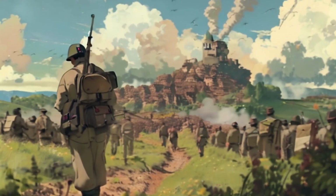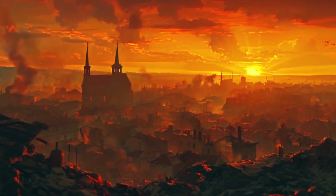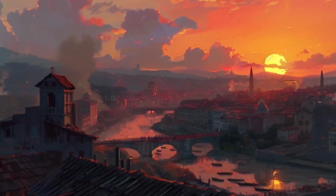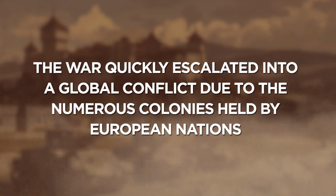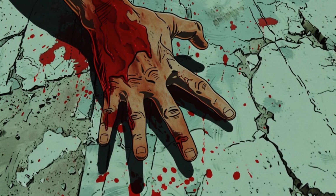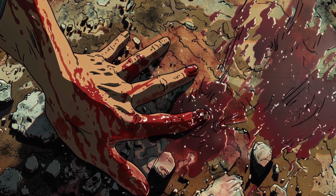Ultimately, the assassination of Archduke Franz Ferdinand in 1914 in Sarajevo sparked World War I, as Austria-Hungary invaded Serbia, triggering a chain reaction due to the military alliances across Europe. The war quickly escalated into a global conflict due to the numerous colonies held by European nations. The assassination of Archduke Franz Ferdinand sparked a conflict between Russia and the Habsburg Austria-Hungarian Empire.